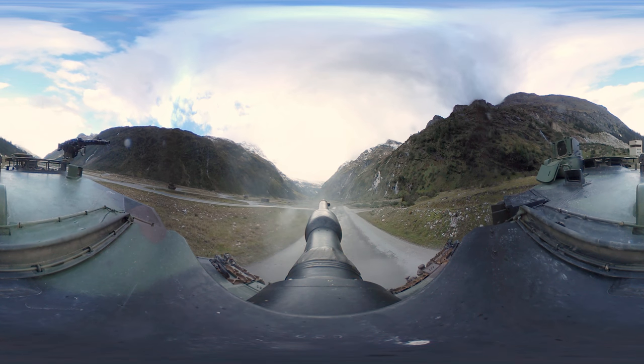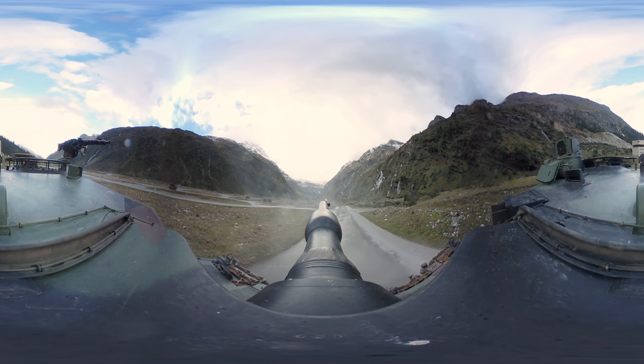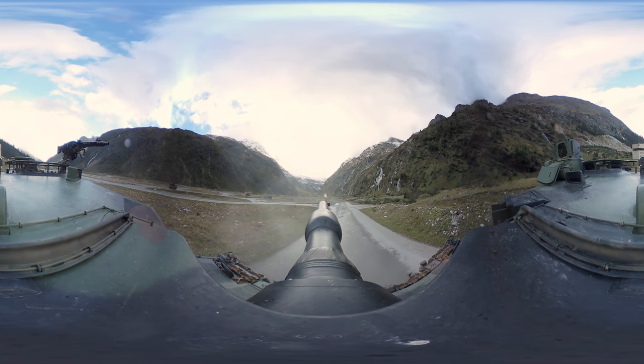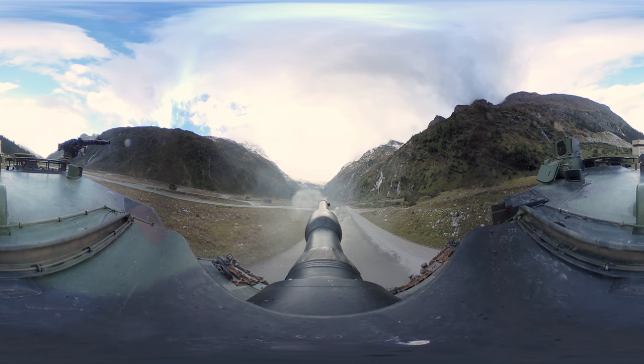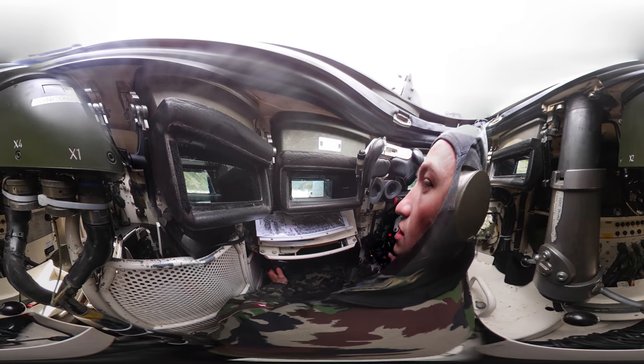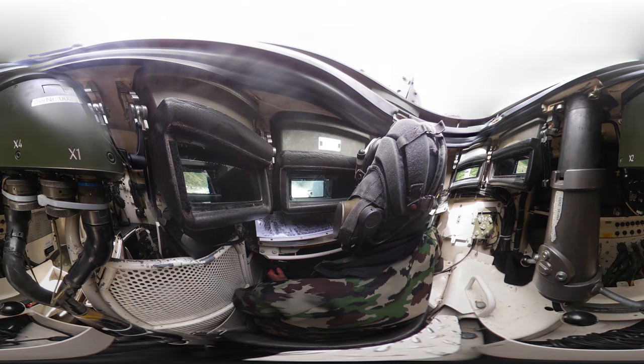The weapons of the Leopard 2 tank are a 12-centimeter smoothbore gun, two 7.5 machine guns and several smoke grenade launchers. When the gunner fires the tank's main gun, the crew gets shaken hard every time.